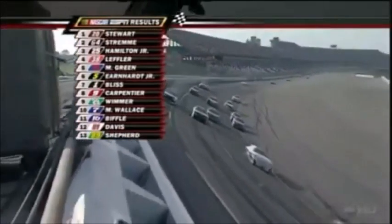Start-finish line is all the way down in turn one. Will they have a shot? Tony Stewart trying to hold on. David Stremme trying to stay in second spot. Here they come. Boys, we want a Talladega. Stewart takes the win at Talladega for the very first time in his career.